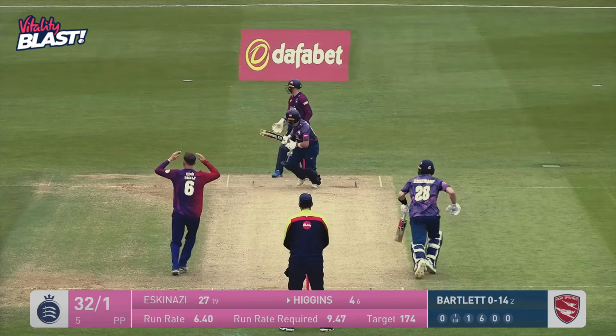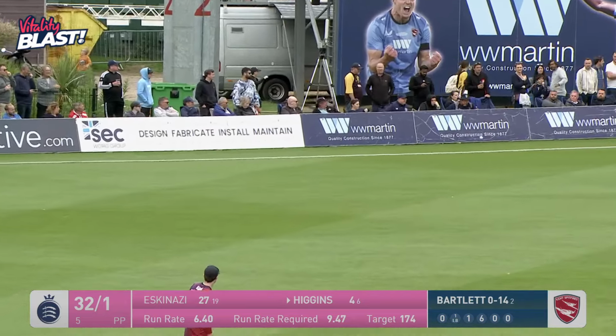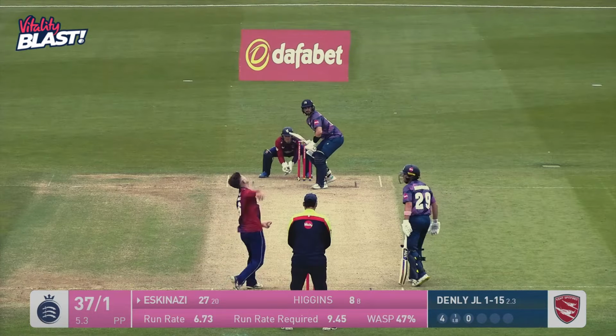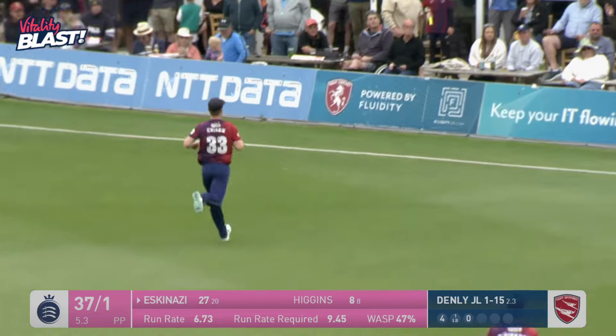A reverse sweep, nicely played. That is high quality from Ryan Higgins. Reverse sweep, picks the gap, gets 4. High class, Eskenazi. That was just a little fuller.